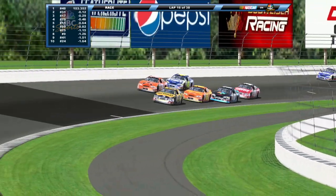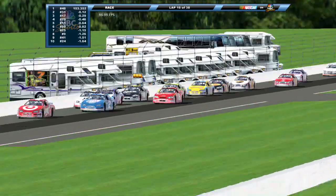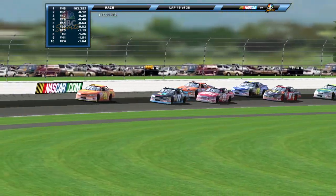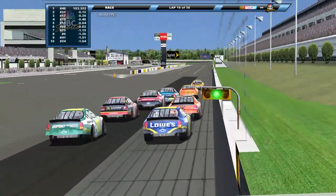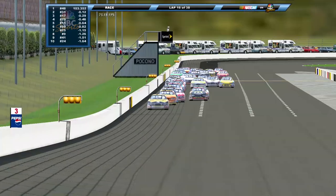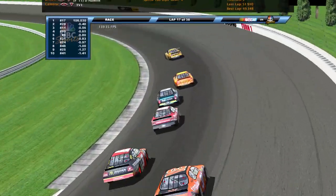And here comes Hamlin looking underneath Harvick. Right on his back bumper. Looking to the inside. He's going to fall back in line. Further back, it's starting to get all shaky back there, but they are mixing it up big time through turn 3 here as Burton and Johnson fall back. Here comes Matt Kenseth to the race lead. I am just mesmerized by the way they fan out heading down the front straightaway. It is a wide front stretch, a long front stretch.